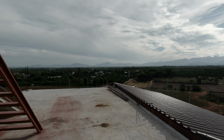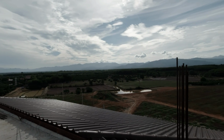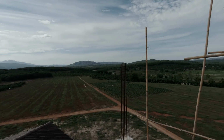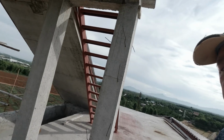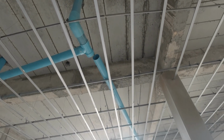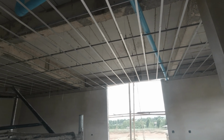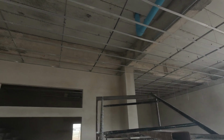There you go. Absolutely beautiful day. I'll show you more in a bit. As you can see, they're installing the pipe work, waste pipe, and installing the framework for the ceiling.